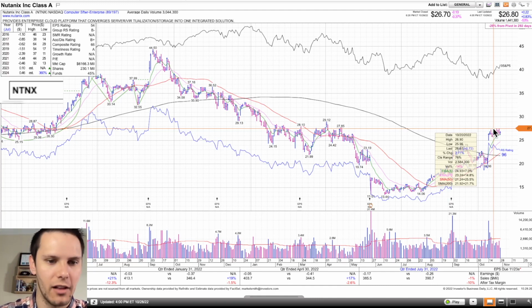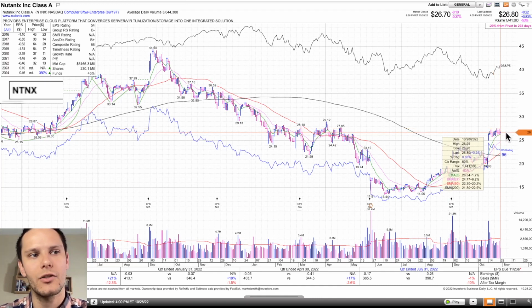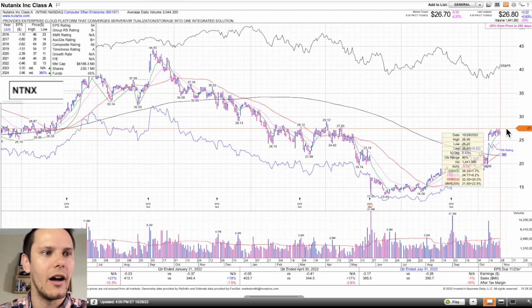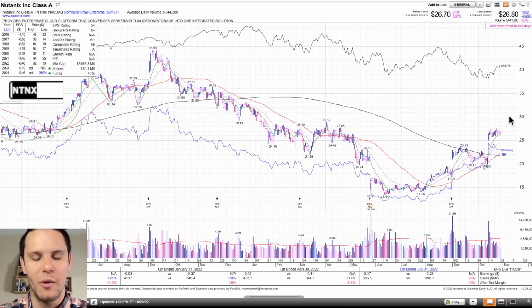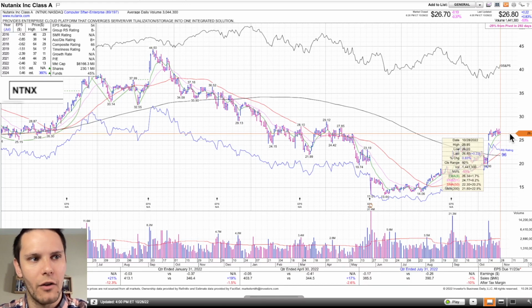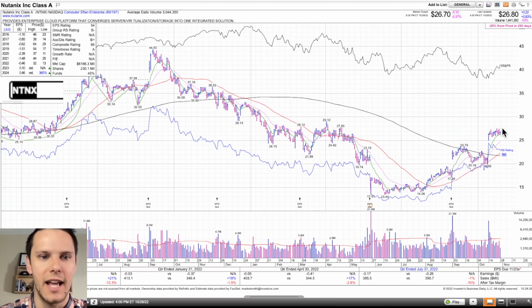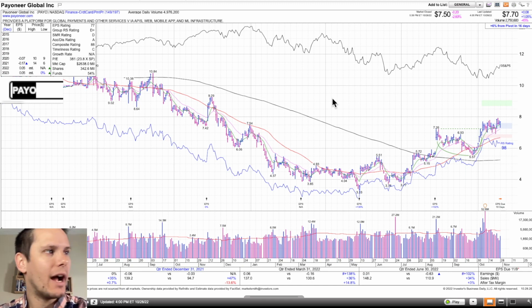We know sellers have stepped in. So I would want to try to get a lower entry point and then maybe sell a piece into this 27.50 area. From there, if it can continue on, then we can move our stop loss to break even or to the low of the day and have better asymmetrical risk reward. So looking for a break over $27 and then just kind of keeping track of what happens at this 27.60 area for NTNX.